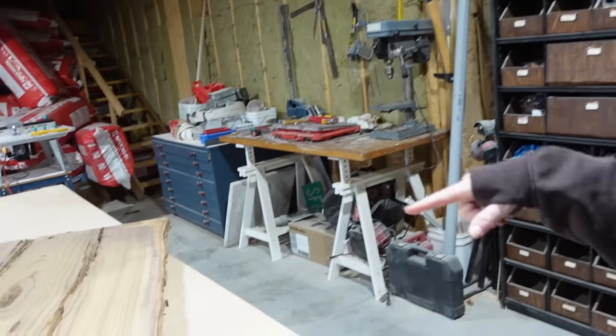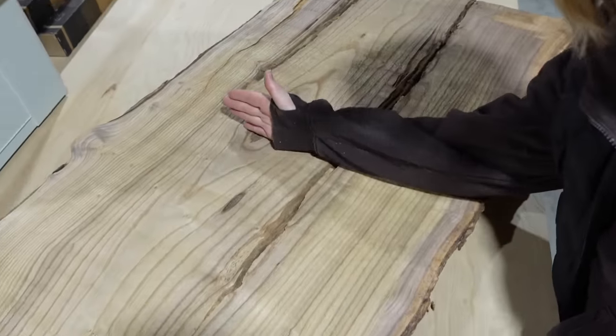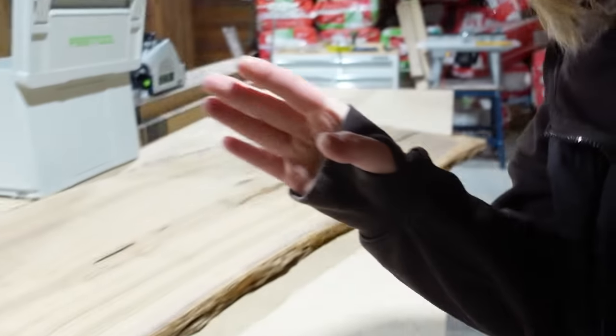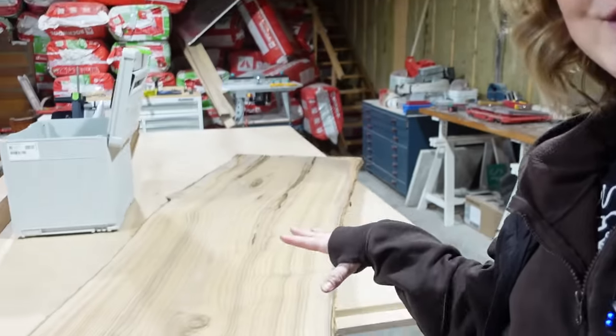But it does have a few little characteristics here. Depending on where I do end up needing to cut it, I probably will have to fill in some spots with epoxy. But other than that, she is stunning. She's still got the bark on the sides that I do need to take off. But I think this is gonna be stunning.